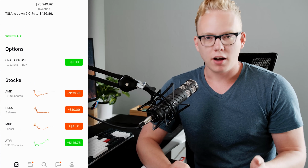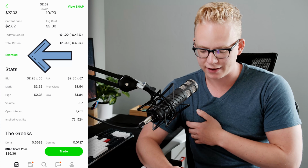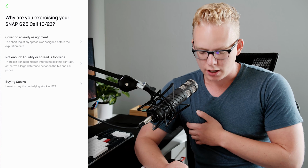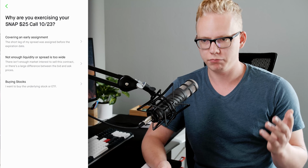So to exercise this option, we're going to go ahead and tap on it. We'll scroll down and you'll see that exercise there on the left, right above stats. So we'll tap on that and we'll hit continue. Now, the interesting thing that Robinhood does, and I really appreciate them for doing this, is they double check that you know what you're doing. Like, hey buddy, we kind of know our customer base. So we just want to make sure you're not like the average Robinhood customer, okay? We want to make sure that you know what you're doing.